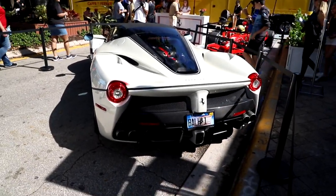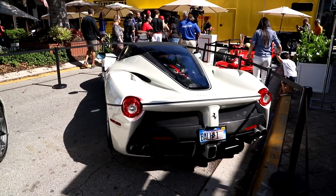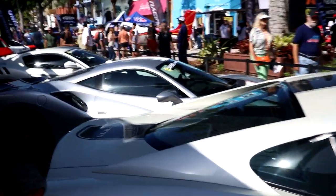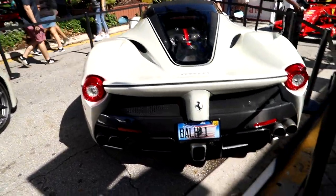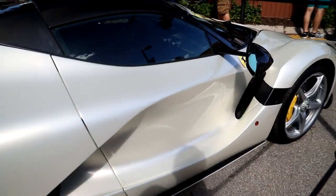And so we made it to Exotics on Las Olas. We are starting off strong. Got a LaFerrari, a 599 GTO, a piece of low key TDF, and a LaF coupe. So I'll walk around to the front and show you. So yeah, these all belong to one guy.